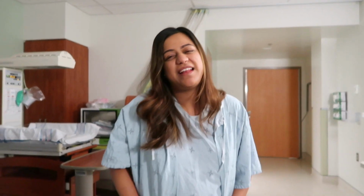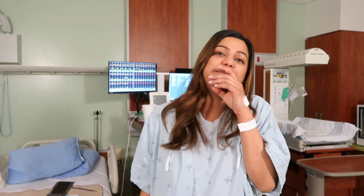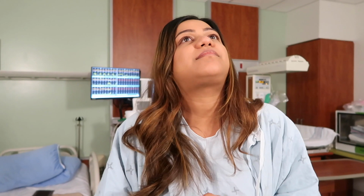Well, it's now 6:01 a.m. After last night, we were basically admitted, and they told us that we can't go home and we're gonna stay here. They put the Foley catheter in me, and then, you know, just some routine monitoring, and I'm having contractions right now.